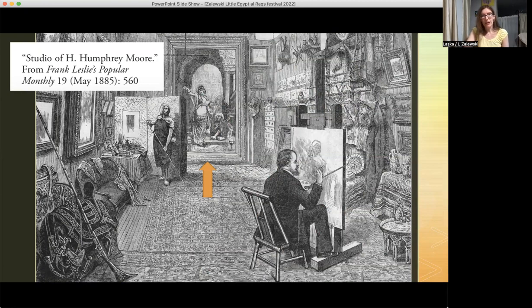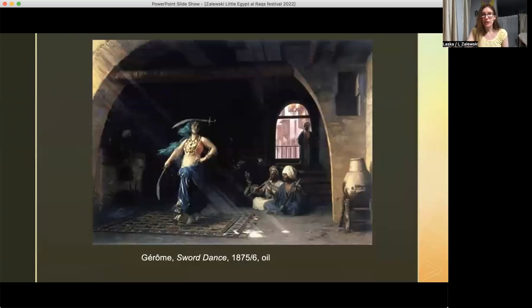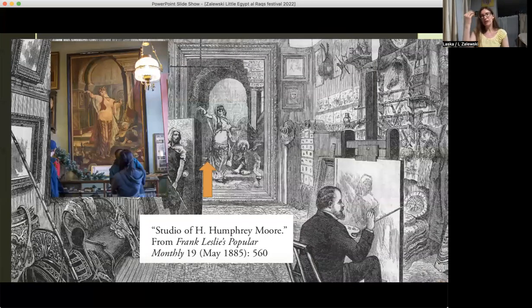So this H. Humphrey Moore studied with Jerome in Paris and then brought the Jerome style of painting back to the US. The painting in the back there was destroyed, actually. So it's no longer with us. And I brought this image of Vanderbilt's bedroom with the two sculptures by a well-known French sculptor, Antonin Mercier, after the well-known paintings of the dancers by Jerome. So those were sitting on his mantelpiece for 10 years before the World's Columbian. And then there would have been copies and things of those sold around too. So these images circulated all over, paving the way for the dancers to arrive.